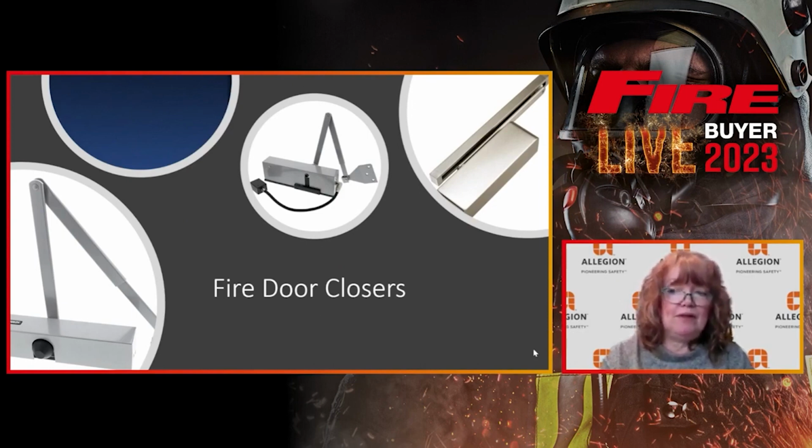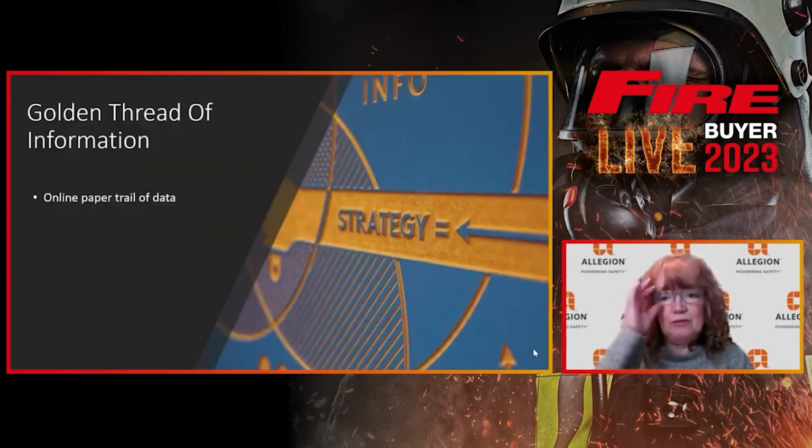There are many door closer brands on the market, but it's important to ensure that, like ours, they have passed a series of standardized tests to confirm certification and reliability. This also needs to be traceable. The golden thread was implemented by Dame Judith Hackitt, who recognised there was a distinct lack of accountability and traceability with regards to fire safety in our buildings.